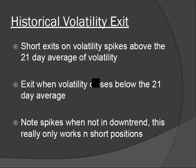So I can use that as a sort of exit tool for regular stocks, because I can't really take the VIX and apply that indicator underneath Apple. It just doesn't make any sense. Apple's a different creature from the spiders. It does different things. So what I did was look at the historical volatility and said, okay, that 21-day average is pretty good. When I saw the VIX with its spikes above its 21-day average and then rolling over, it's a good exit for shorts.